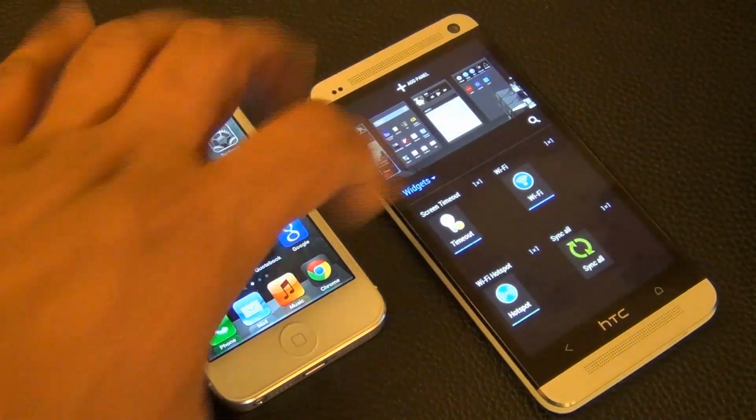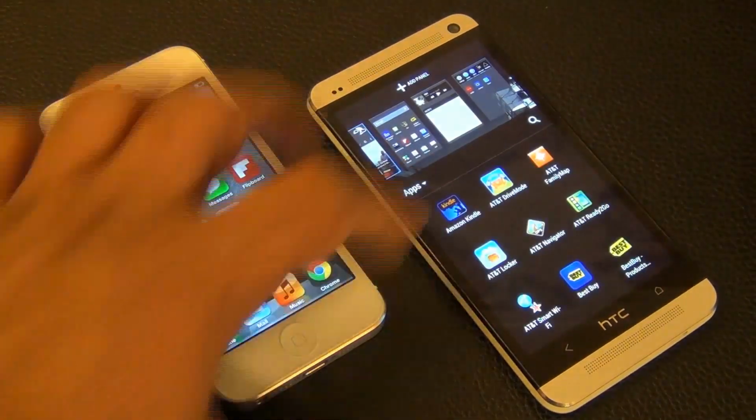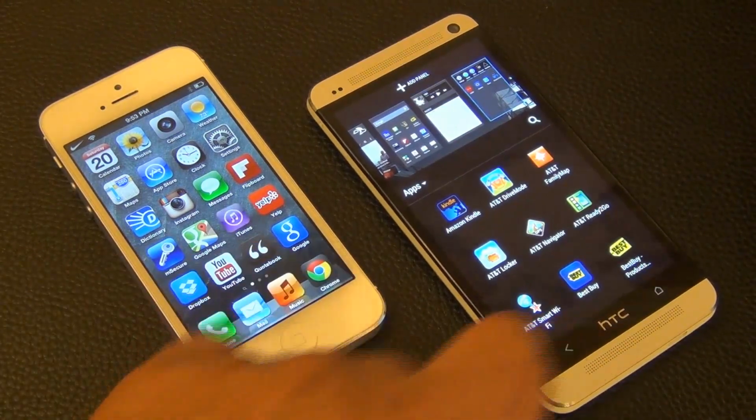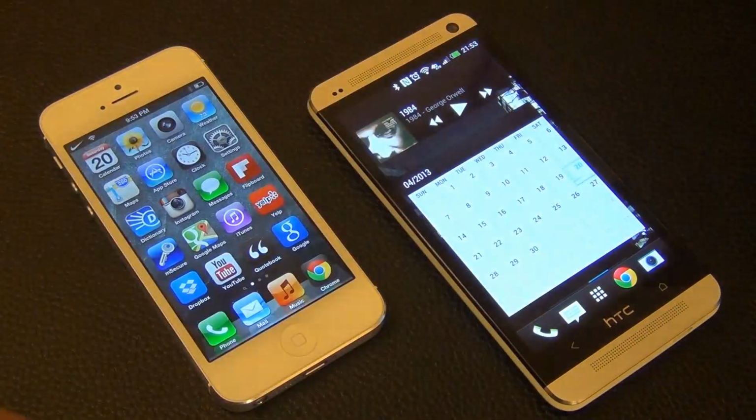Okay, and you can also change it to apps. So you can take an app, put it right there. Okay, so you can customize your HTC phenomenally.